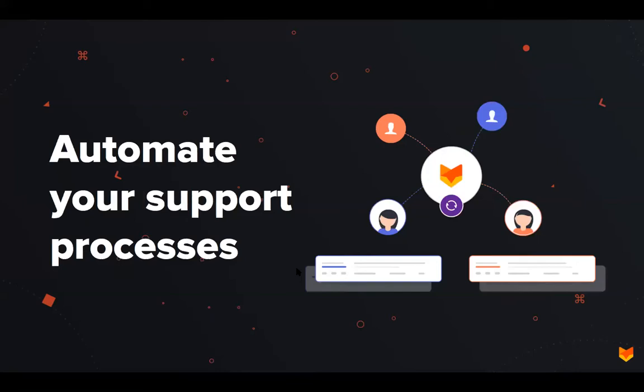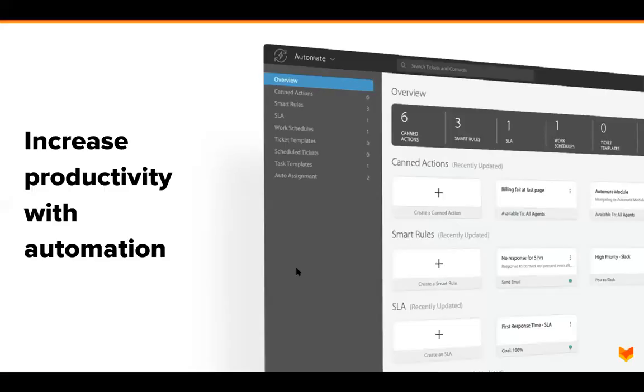Now, my favorite thing about HappyFox, and what I always emphasize people should spend most of their free trial time on, is the ability to build in automation. We're going to increase your productivity so much because we're going to automate a lot of things that you would want the help desk to do but that you can make it do for you.